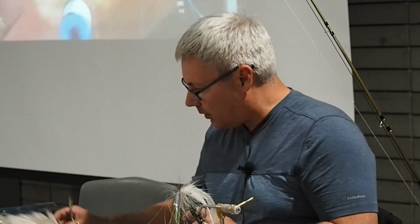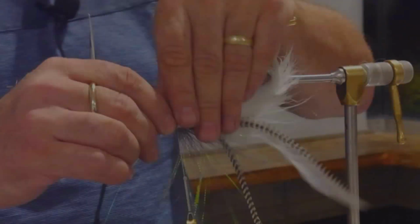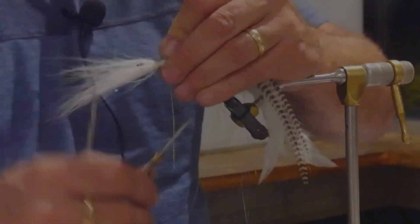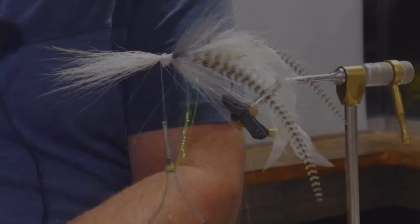Okay, I'm going to do another clump of that. So generally, once I go forward on this taper, if I tie in at the front of the taper, that's usually about where I want it to be. I'm going to go a hair thicker on this clump. And a rotary vise is helpful for this.